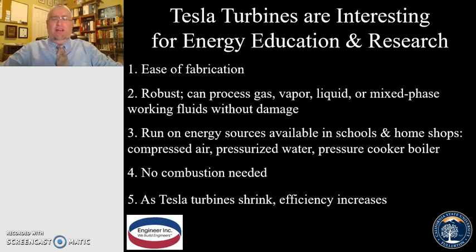They also run on energy sources that are available in schools and home shops. So for example, compressed air, pressurized water. I even had students build a home-built boiler out of a pressure cooker and run wet steam through one of their Tesla turbines without any damage. No combustion is needed to get them running. So those are the educational benefits.